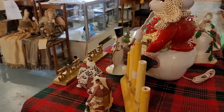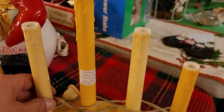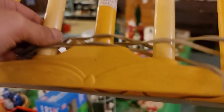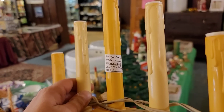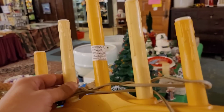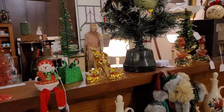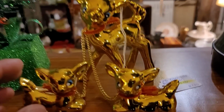Now here we have another one, and I was tempted by this, but I was like, okay, wait a minute. This is a much larger project, and there was, of course, some separation. I decided to hold off on it until I successfully completed the smaller one. This one's only $5 too.